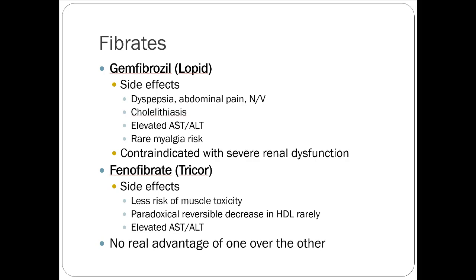The two drugs are gemfibrozil and fenofibrate. Either one is usually okay. Fenofibrate is better for patients with renal dysfunction and has fewer side effects overall. You have some hepatotoxicity and myalgia risk with gemfibrozil, so adding that on top of a statin might make people a little bit worried. Fenofibrate has a better side effect profile overall, but they're both fairly effective at doing the same thing. Fenofibrate was brand name for a while, but they're both generic now, so both of them should be relatively affordable.